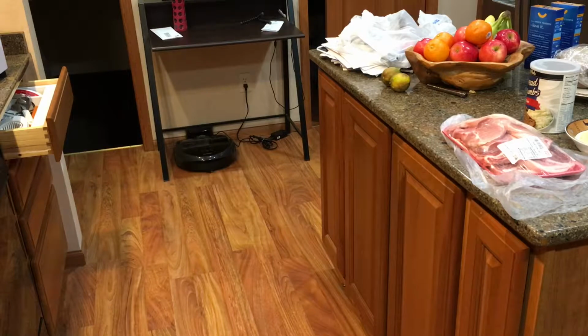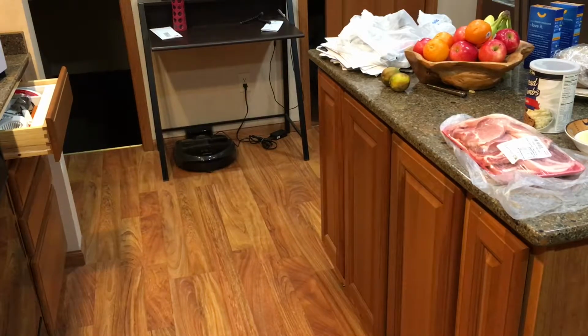So I'm gonna just show how these work, in case anybody's ever wondered if it's worth spending the money to buy one. The Samsung one's a little quirky. It occasionally doesn't want to charge, and you have to fiddle with the dock, but it is way more technologically advanced than what the Roomba's doing, and we can try and demonstrate that too.